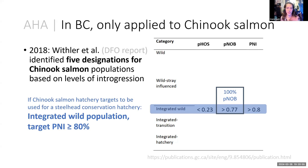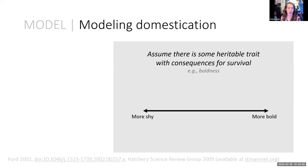Okay, so enough case studies. Let's talk about the model. So I alluded to the fact that the AHA model, the key feature that we're interested in using for this analysis, is the issues related to genetic risk, fitness, and domestication selection. So I'm now just going to give a little bit of context about how the model does that in broad terms. At the core of the AHA model is that we assume there is some heritable trait that has consequences for fish survival. So a tangible example for a hatchery system might be the boldness of a fish, where a fish might be more or less shy or bold, and this could have impacts on their survival.